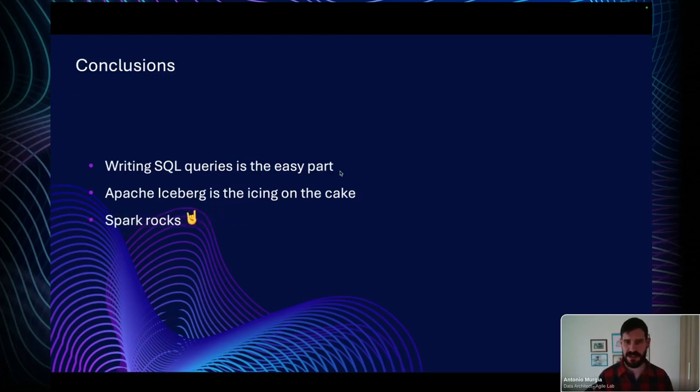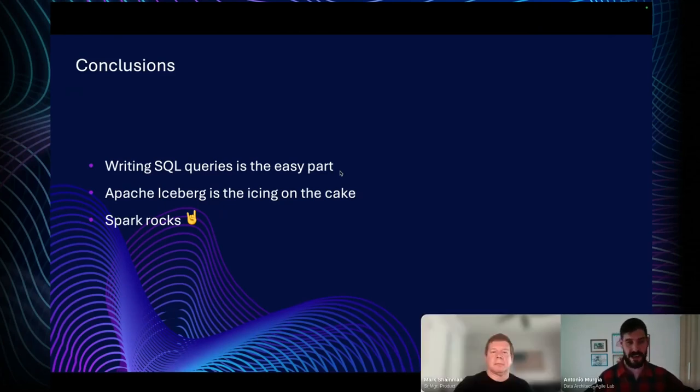Third, Spark still rocks because we understood it's not about reading, writing, or shuffling data faster, or running on native runtimes that are faster than the JVM, but it's a lot about smart planning. And I think this use case greatly tells you that it's not about going faster, it's about doing the minimum amount of effort that you need to do.